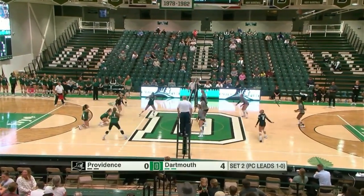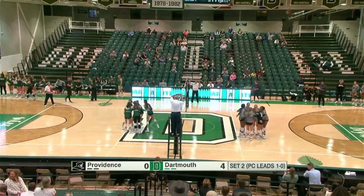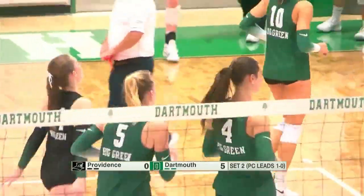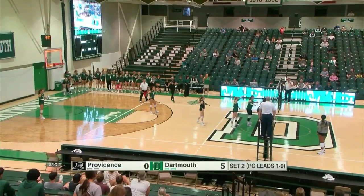Once again, a tough angle attack, and Engstrom will set this one up, and here's Mullins, and she'll pick up the kill. So Tasman Mullins, a block and a kill. And so far, I mean, oh, a quick timeout. Very, very quick timeout here for Providence. They've seen enough. 5 straight points for Dartmouth. They're rolling when we come back. Here to start the second set.